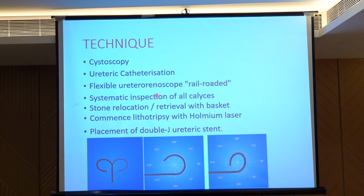Now, the advantage of RIRS, broadly, if you can appreciate, is this flexible tip of the flexible scope, which can move almost to 270 degrees and 120 degrees over here. So it can actually visualize the stone, but here lies the disadvantage of RIRS also: while flexing the scope to 270 degrees, I can visualize the stone, but I cannot fire the laser to break the stone, otherwise it will damage the scope. So here, amongst the steps of RIRS, the relocation comes in.